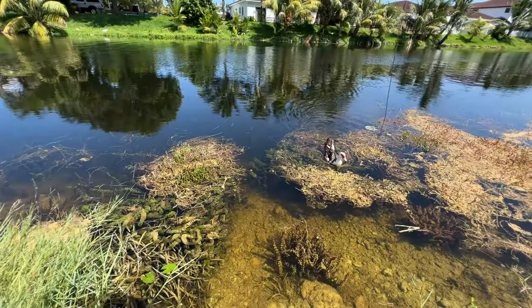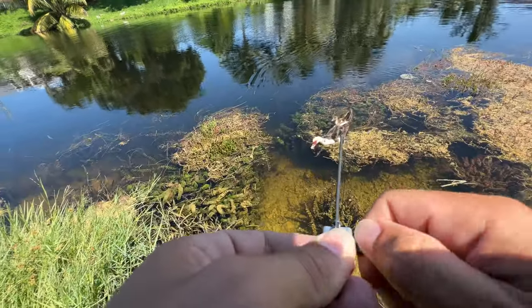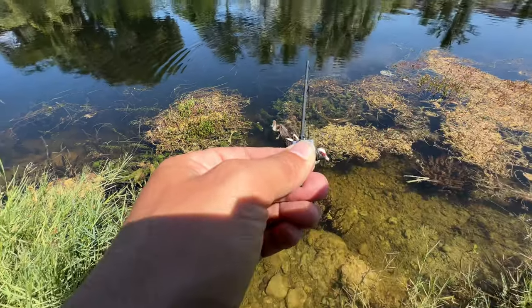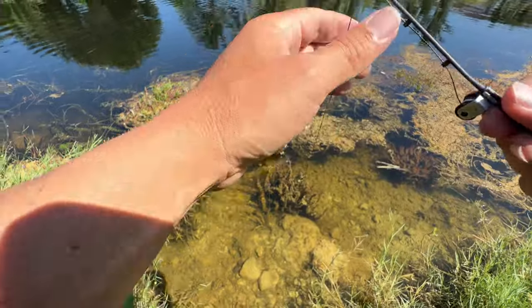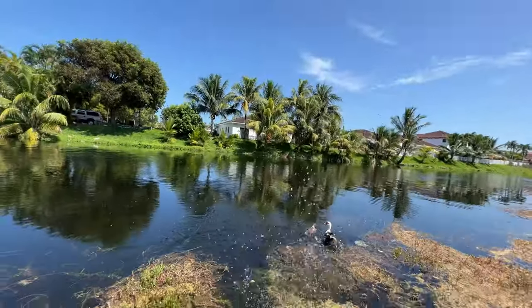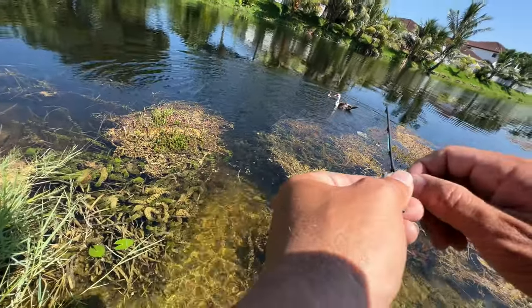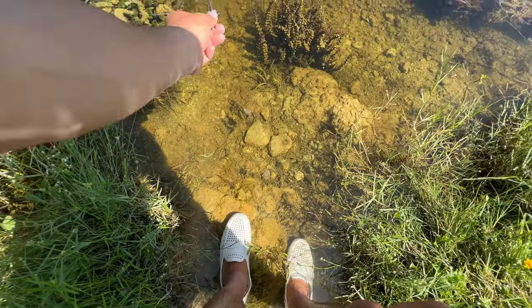I think I need a better piece of bread because this one's a little big, but I'm reeling up right now. Get out of here. Ducks always messing things up. They make it so hard to film sometimes. Stupid ducks. Yes, the ducks mess everything up. We don't like the ducks. They're invasive and they're annoying.